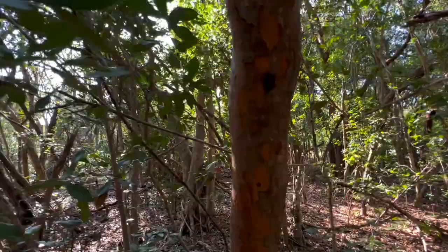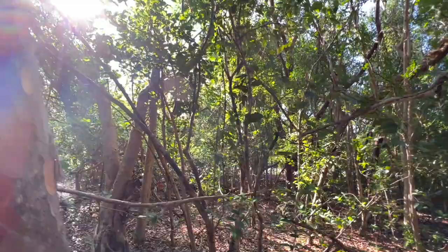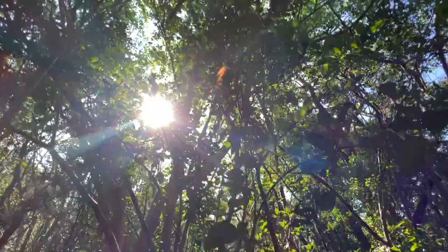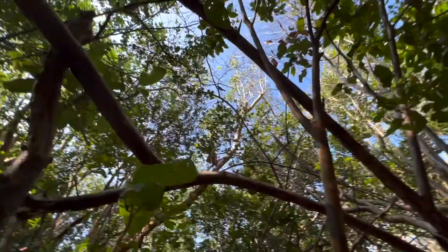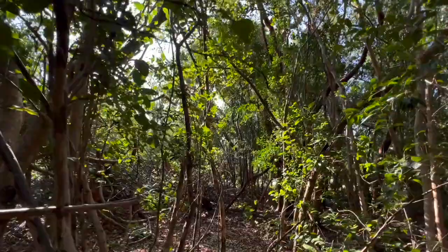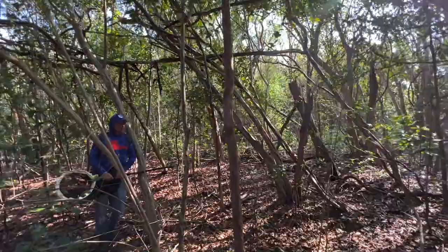Let's take advantage of this, guys. This is one of the rarest butterflies in the United States right here, guys. Oh, it's so cool. That is amazing. Nice and quick. Schaus swallowtail. That's it, man. Beautiful female specimen.